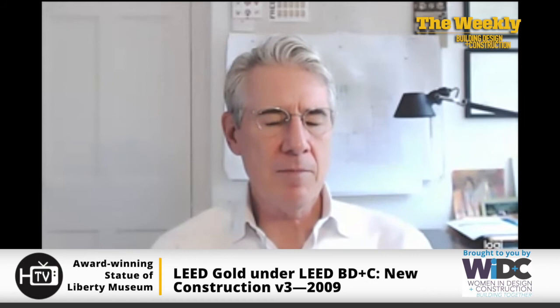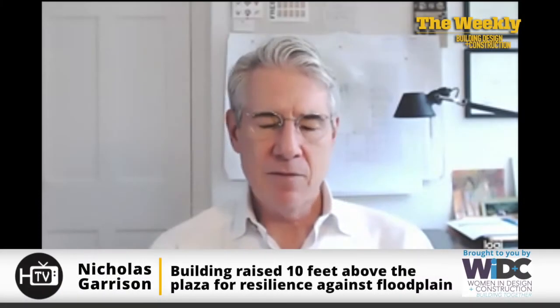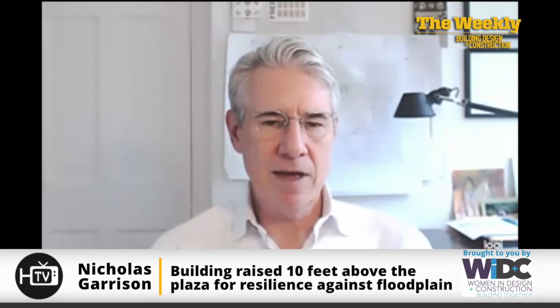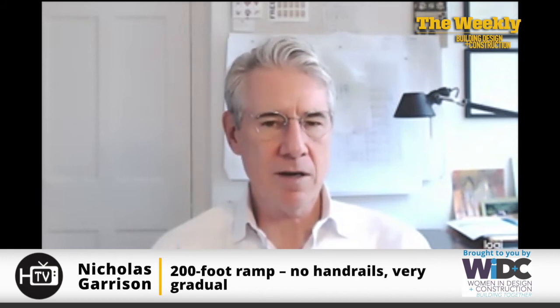Well, compounding that issue is the fact that we had to raise the building 10 feet above the plaza due to resilience issues and get ourselves way above the floodplain. So we basically from the very beginning decided to design a 200-foot ramp that didn't need any handrails. It was very gentle and very gradual, that kind of led up to the front door. And that is a seamless experience. It doesn't penalize anyone for using it. It is a really important extension of the park. And, in addition to that, of course, we have elevators that go to the roof so that everybody can experience that as well.